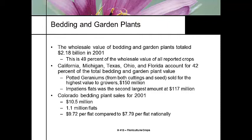Why does Colorado get more money for their flat? Because we're better. We grow better plants. Actually, we grow some of the best pansy seedlings in the country, and we ship pansy seedlings all over the country, especially to the south, because they can't grow a good pansy seedling in the summertime. Quality is part of it, and also it's because we're more landlocked and we get a higher value.